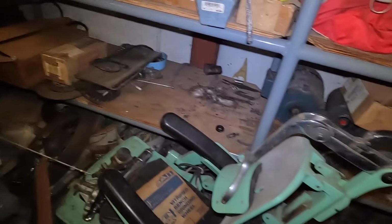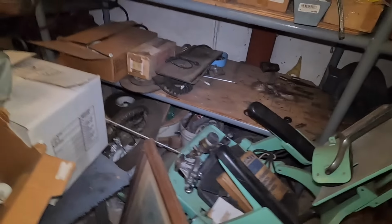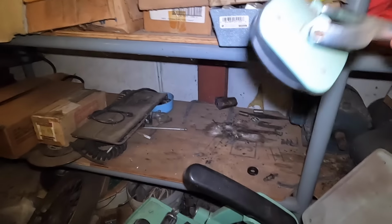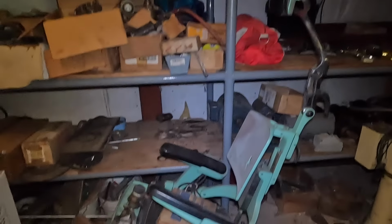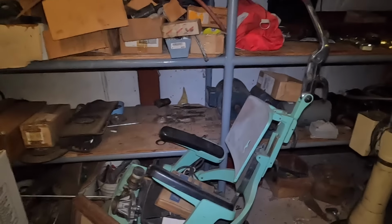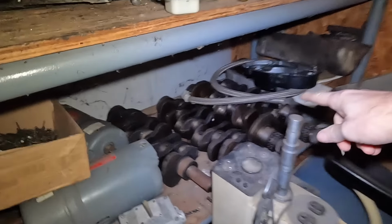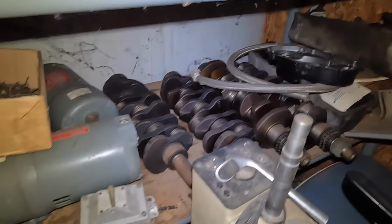That wheel, and then over here is another wheel. Hold on, before you get too far away, you're going to have to explain these chairs. You've got to explain these. Yeah, they're dentist chairs. You got to find out what kind of operations you're performing in here. And this is the drill? I think so, yeah. Oh, that is awesome. I've got to take pictures.